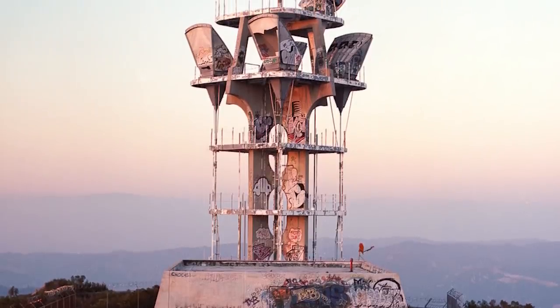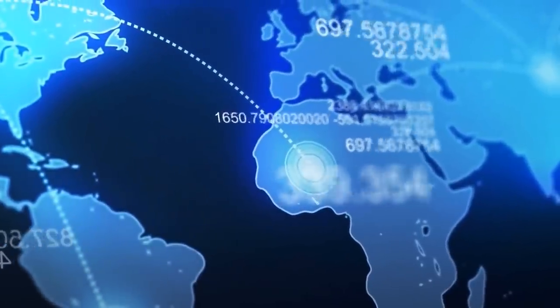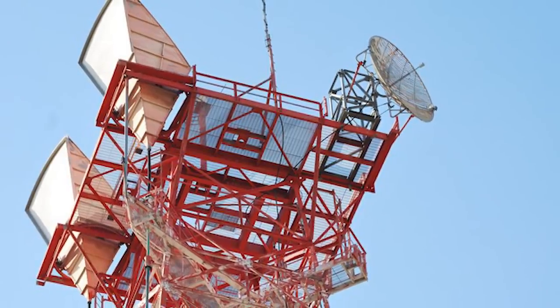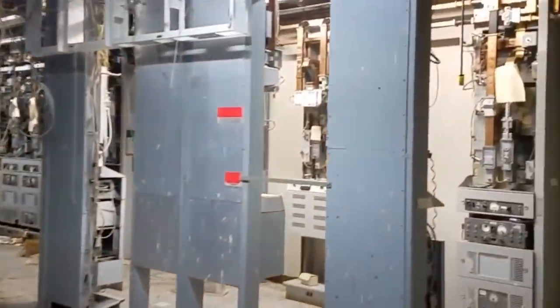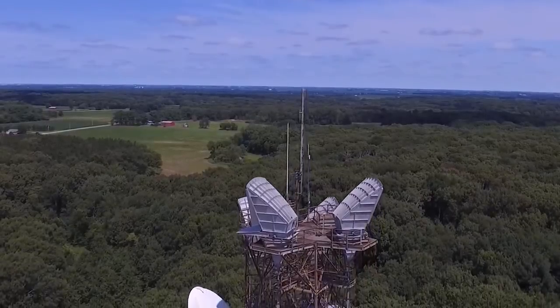It may once have had a more sinister purpose, though. Rumors in the area around the tower suggest that it was once part of the NSA's Fairview program, which carried out monitoring, espionage, and surveillance duties during the peak years of the Cold War. Might it even still be active? Well, nobody knows for sure. The tower shows signs of rust and corrosion, but the horn reflector antennae at the top of it are still in place. Generally speaking, when a tower like this is decommissioned, the antennae are removed. Perhaps it's still listening to us.